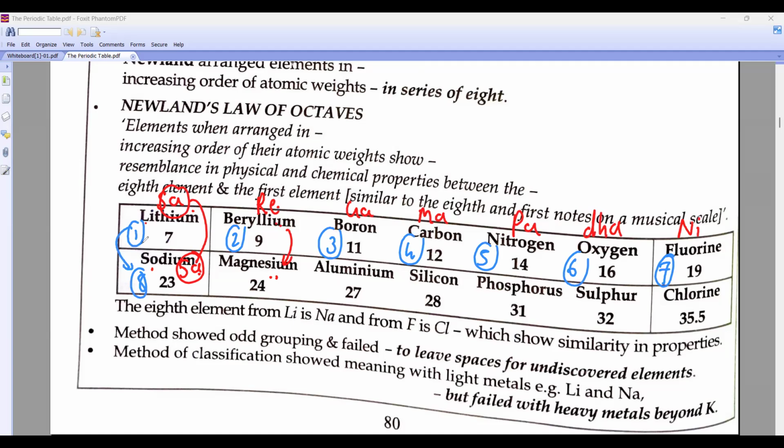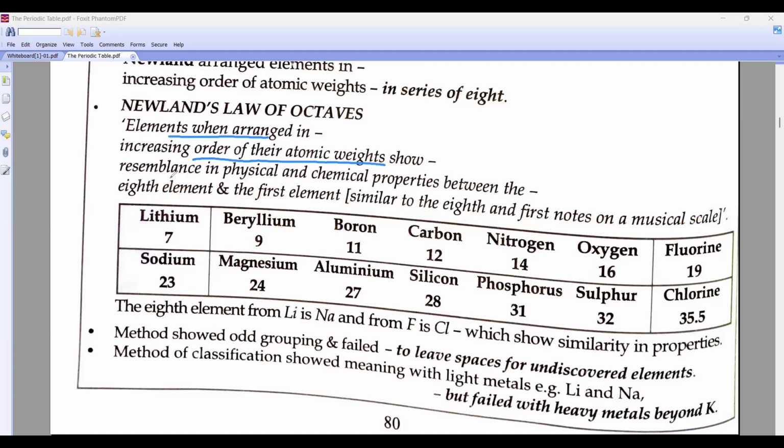How will you say that? No. He started with this thing only. Yeah. Second and ninth will be similar. Yeah, second and ninth, meaning from whichever note I'm starting. So that is the first and the eighth element. So look, elements when arranged in the increasing order of atomic weight show resemblance in their physical and chemical properties with which element? The first element and the eighth element.